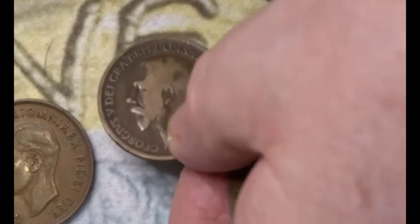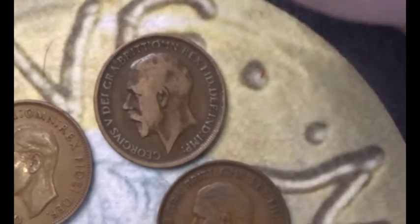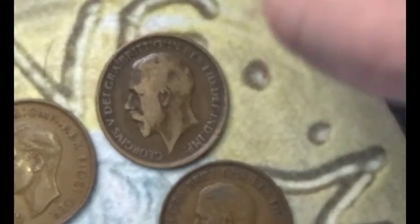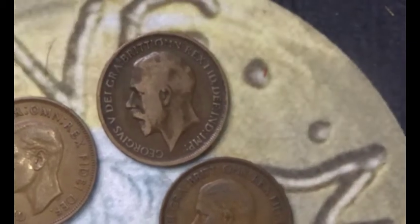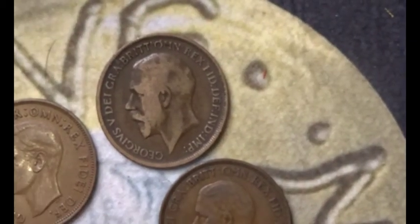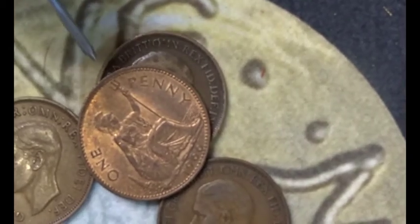Next, we have several pennies. We have one from George VI. We have one from his father, George V. We have two from his father, George V. We have one from George VI's daughter, Elizabeth II. And we have another one from George VI. So, are there any differences? Well, on the back of the Elizabeth coin you have, of course, Britannia.